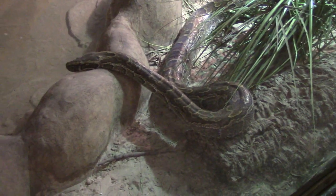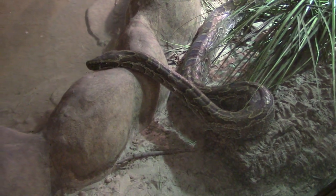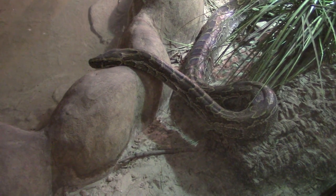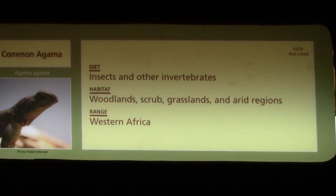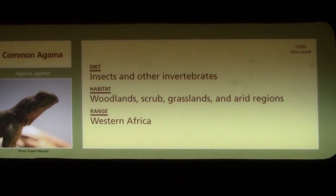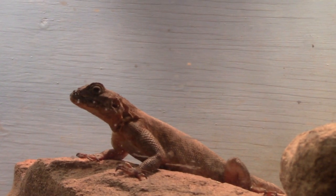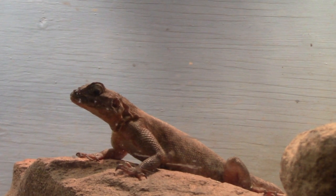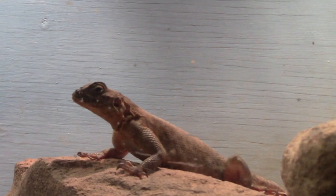Earlier in the day we saw our other snakes eating, so I'm sure these guys had their rodent for the day. And a common agama. He's just chilling out on top of this rock. I almost missed him because I didn't see anything else in this enclosure, and I looked up and there he was.